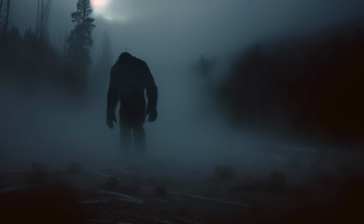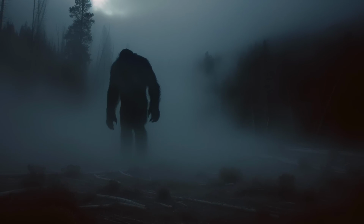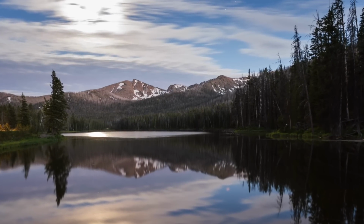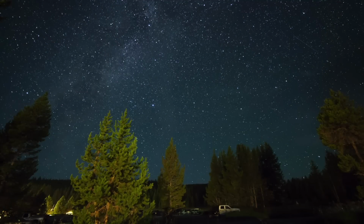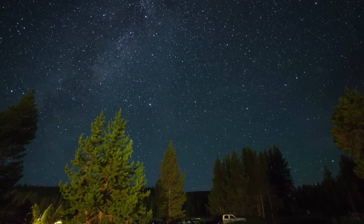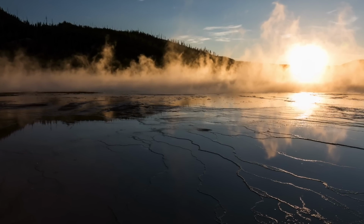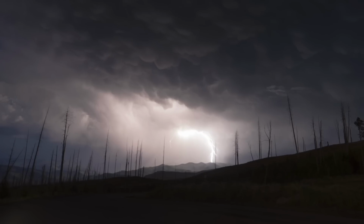jolted by a strange and eerie sensation, a feeling of being watched, of being followed by unseen eyes in the depths of the forest. As he rounded a bend in the trail, a deafening silence descended upon the forest, a silence broken only by the rustle of leaves and the distant call of a solitary bird. And then, emerging from the shadows, a figure materialized before him, a towering bipedal creature with eyes that gleamed with primal intelligence. Frozen in awe and disbelief, the hiker stood face to face with a being unlike any he had ever encountered, a creature whose presence seemed to defy logic and reason.